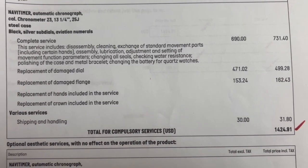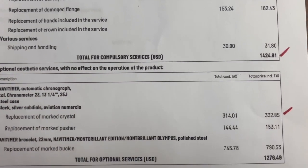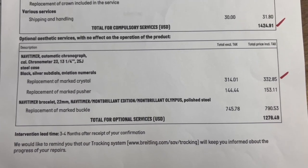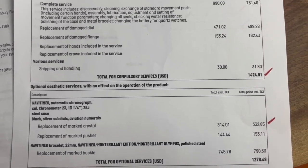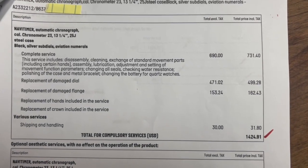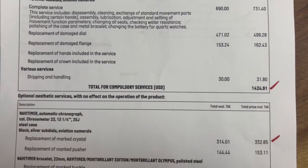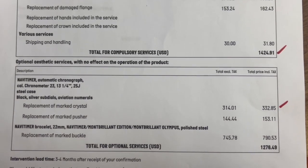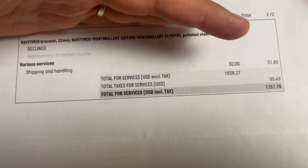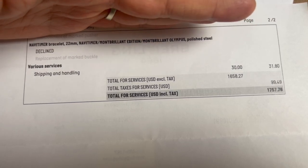So with all the services that I had to do, the compulsory services actually equaled out to $1,424.91. And the optional service was another $332.85. Plus the shipping back and forth, which was $31.80. Grand total of $1,757.76 on top of what I paid for this Breitling.